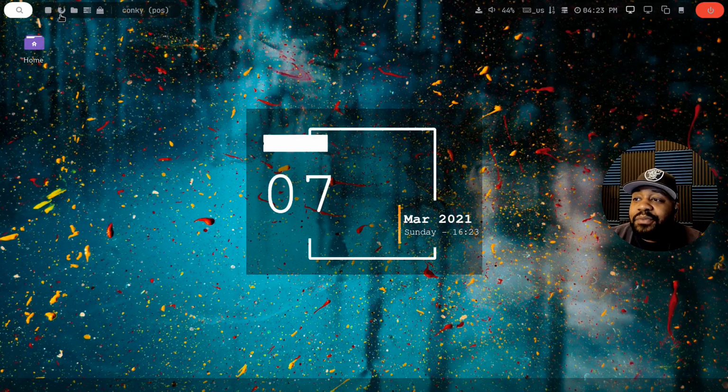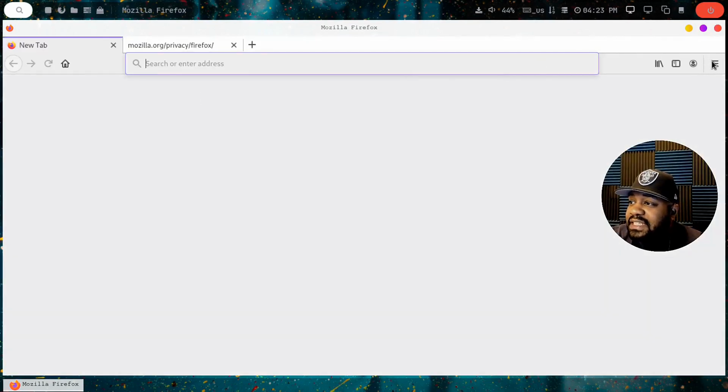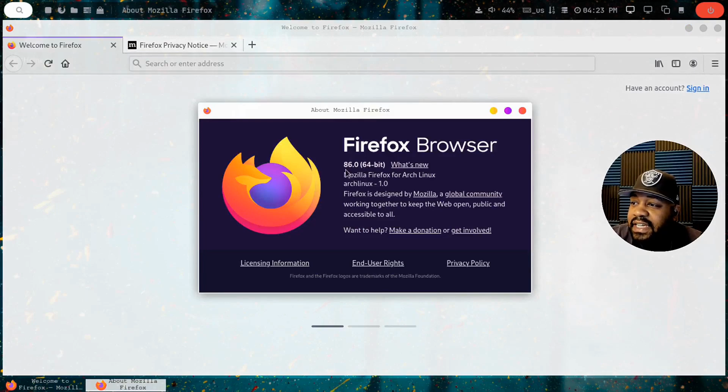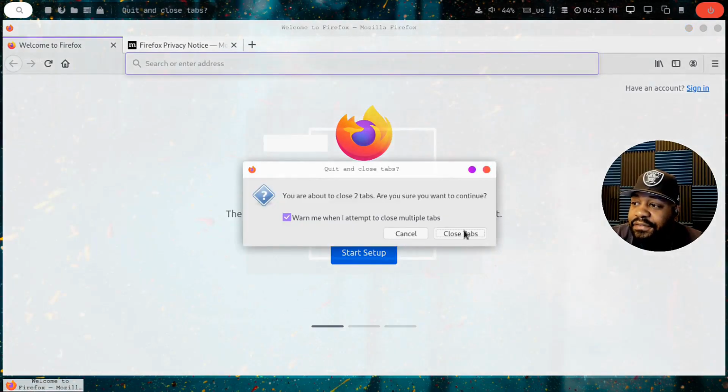And the default browser, let's check this out real quick. It looks like Firefox. That's the Firefox little emblem, and yes, it is. So it's Firefox, and let's see what version of Firefox we have on this system. Let's go down to Help, then About Firefox, and it has 86. So it has version 86 installed right now.